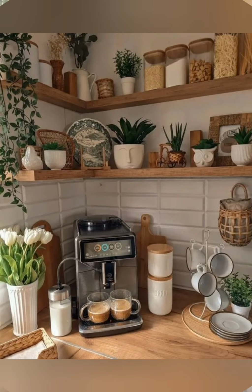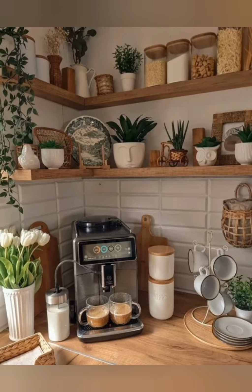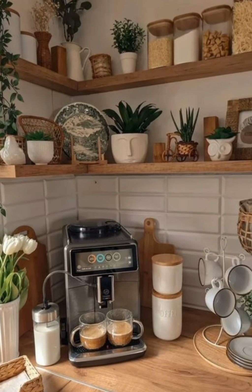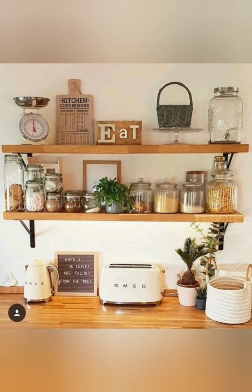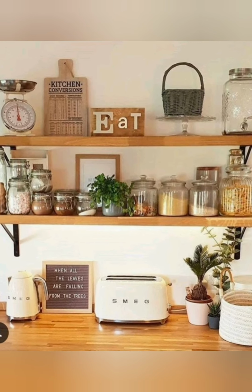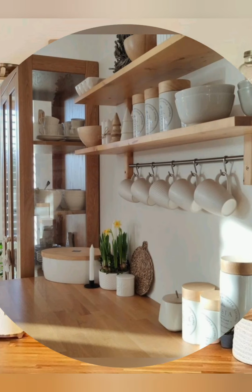Number 39. Cottage style wallpaper. If you are open to wallpaper, consider using a cottage style pattern in a subtle color palette to add warmth and character to the kitchen walls. Look for designs featuring florals, toile, or pastoral scenes for an authentic cottage look.